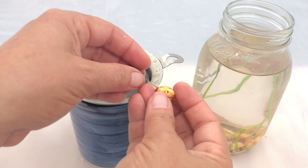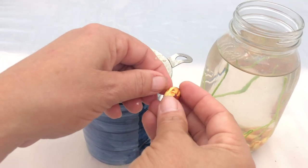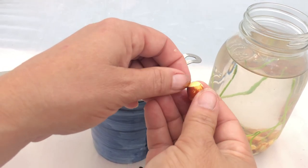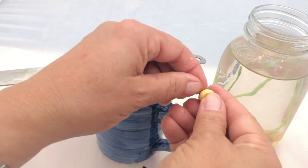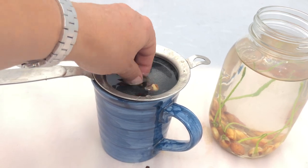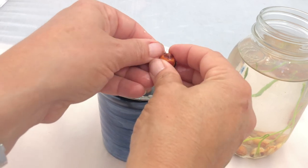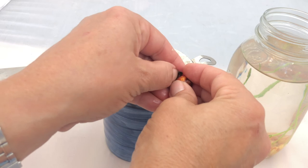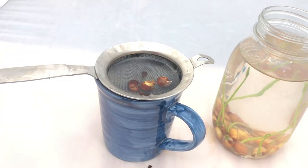Some people take even this skin here and remove it. I don't. I haven't found it necessary in the whole process, but it does make it prettier. So this one, we'll let it continue to soak until the seed bursts open, which it could not have done with this hard outer shell. And this is why we took the time to let this hard outer shell soak, get soft.